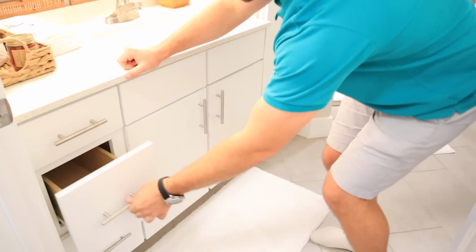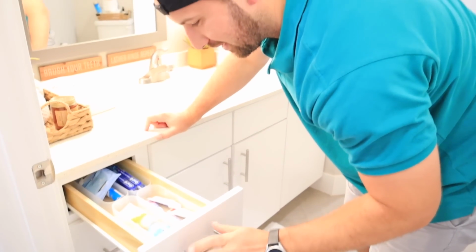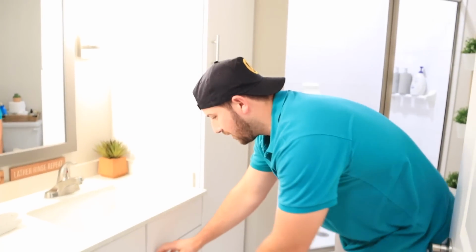Did you do these drawers too? Is there anything in the top one? Yes, for when you have guests and family stuff. Basic. This is beautiful. Wow. What else? Is that it? Yeah, that's everything. Well done. He's so good at reacting.